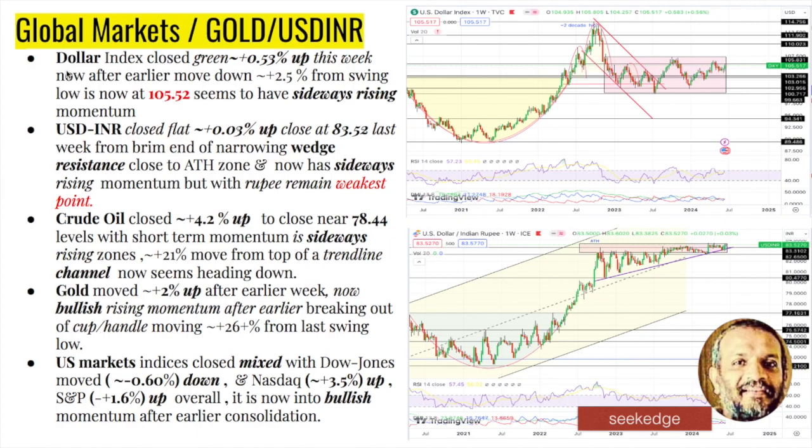So currency, the dollar index is consolidating in that box for a long time. It's up 0.5% last week, and it's at 105.52. A dollar markup is not great news for markets basically, but it's sideways and rising up right now. Remember, it had made a 2.5% down movement. Basically, it's consolidating in that zone. It's a cup and handle breakout zone, so if it breaks out, then we have trouble. But as long as it consolidates within this narrow range, it should be fine.